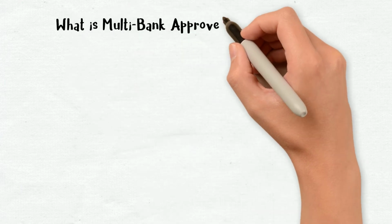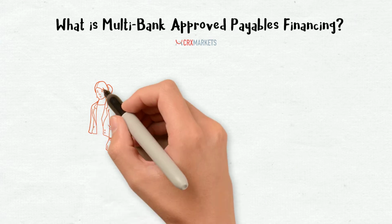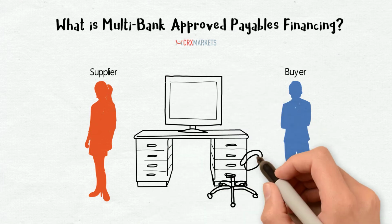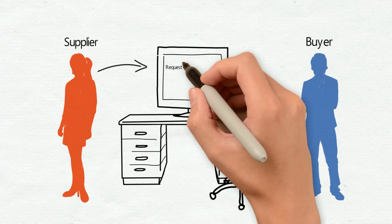Multi-Bank Approved Payables Financing is one of the three payables financing solutions offered by CRX Markets. It is based on the principle of approved payables financing, where a supplier can request for the early payment of their approved and validated invoices through the CRX Portal.